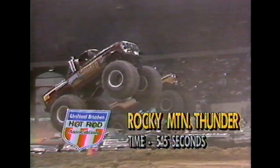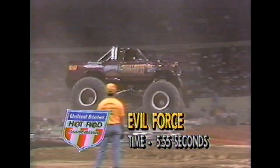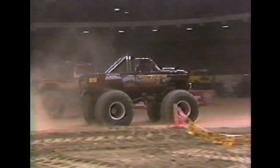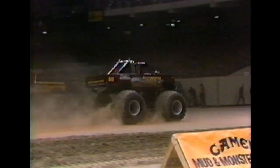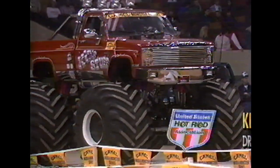Rocky Mountain Thunder with a 5.45 second run. I'll tell you what, even with Evil Force running 5.55 seconds, only a 10th behind him, you can see where that new speed bump just off the line is keeping these guys in the air a lot. Very, very little time on the ground before they hit the cars. Definitely makes a difference. It seems to be actually evening out the competition.